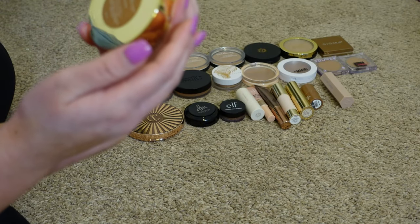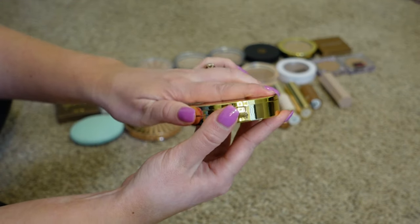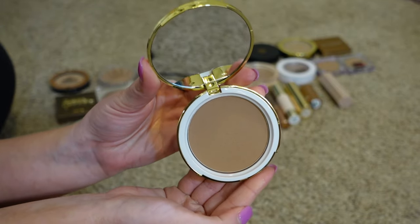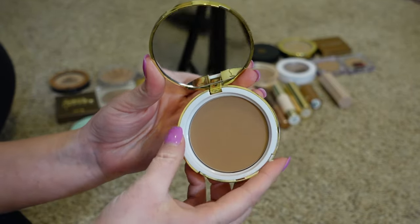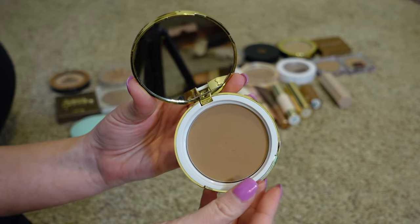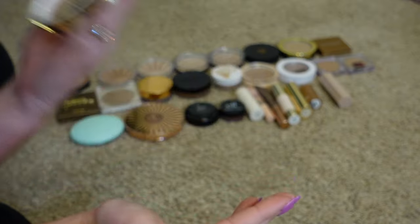So then we've got this Winky Luxe Coffee Bronzer. As you can tell by the name, this one also has a smell. I bought it in West Palm Beach last year when I was self-tanned and wanted to try this out, because I like to try things out, especially from Winky Luxe because you really don't hear a ton about them. I think this is fine.